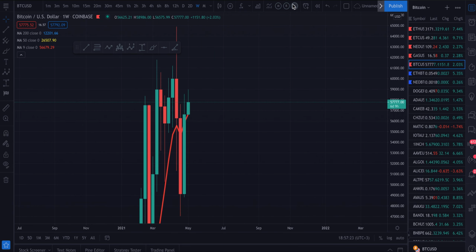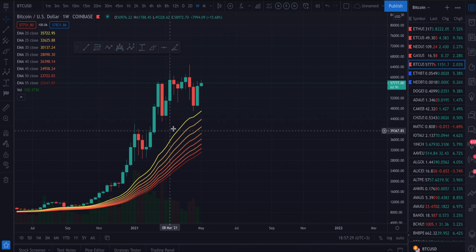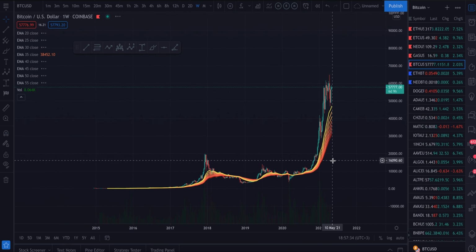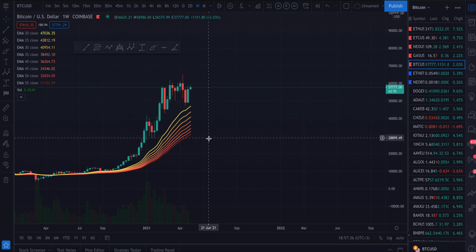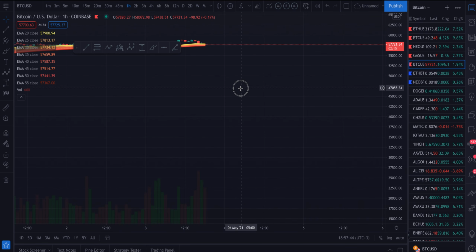Also, if we have a look at the exponential moving average on the weekly time frame, this was last week. We actually came back exactly right here to the 20 exponential moving average before having a rejection. So on the macro time frame, we are actually still bullish, still very, very bullish, guys. On the daily, we actually just became bullish, and on the shorter time frames, which are the 4-hour and the 1-hour and all that stuff, we are pretty bullish as well.